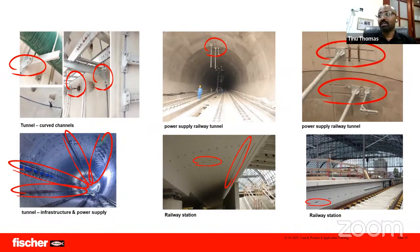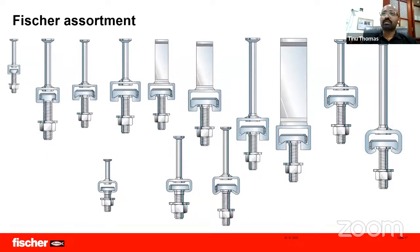You have stations that have multiple services, such as cable trays and pipes to be connected, where drilling could be a main challenge. So at Fischer, we have a huge assortment of casting channels, starting from a very small casting channel, which is this much, all the way to a huge range of casting channels with I-beams welded to it. And this makes it possible to cater to a wide range of applications from a load as well as application perspective. So I would like to invite Mostafa now to give us some details about the calculations and design point of view of casting channels.